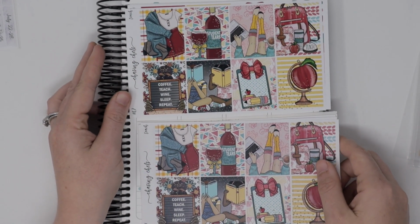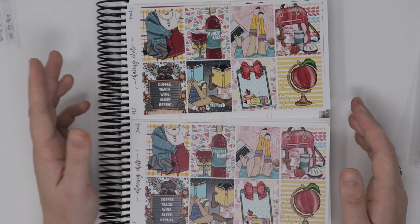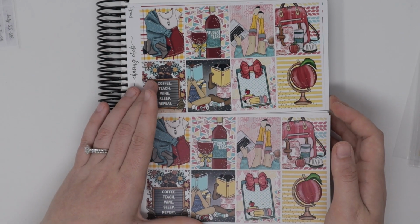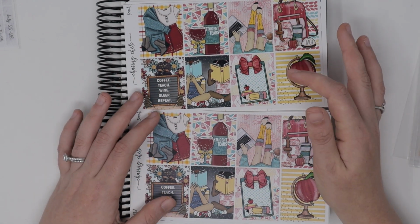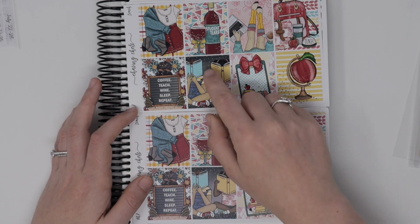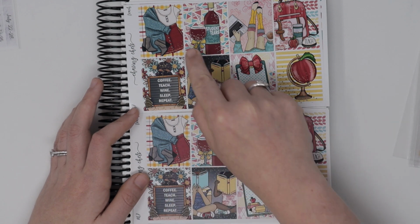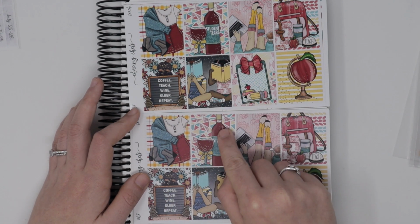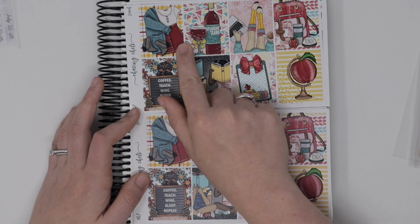As you can tell, the top is the glossy, the bottom is the removable matte, and the things that I look for when I'm comparing these are things like the teacher socks, the pencil socks, and how deep of a color this yellow is, or the yellow and blue books, the black on this board that she's holding, the richness of the red, the maroon red that's on the wine bottle, the apple globe, the skirt.